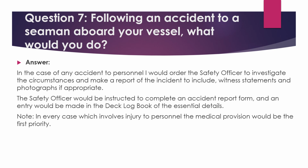The safety officer should also be instructed to complete an accident report form, and an entry should be made in the deck logbook as well as in the official logbook of the essential details. So you must also note that in every case which involves injury to personnel, the medical provision would be of course the first priority. So of course we are assuming here that the person who was injured has been provided with medical attention. If it has happened in port, then you should immediately be sending that person to the professional doctors.